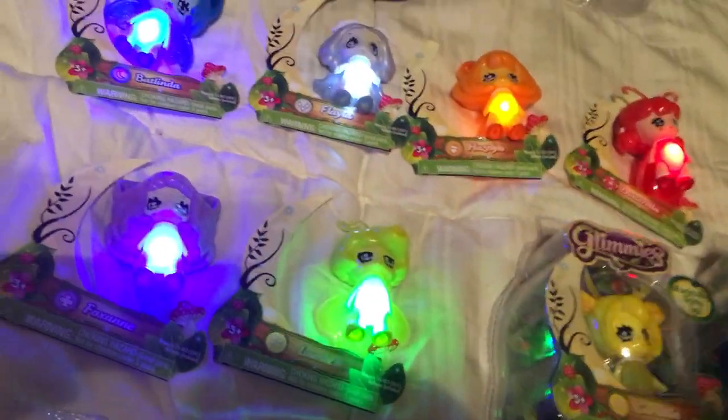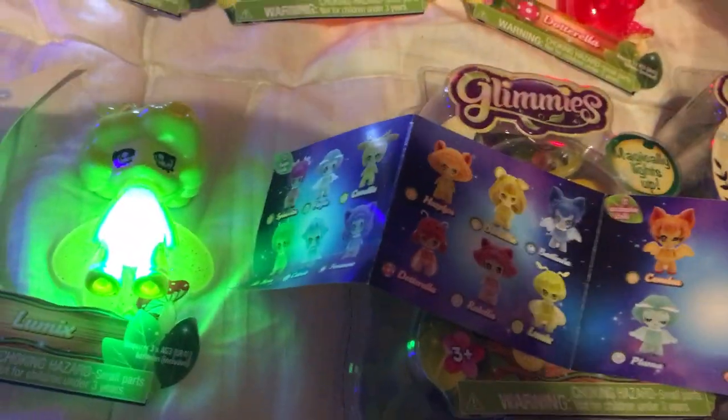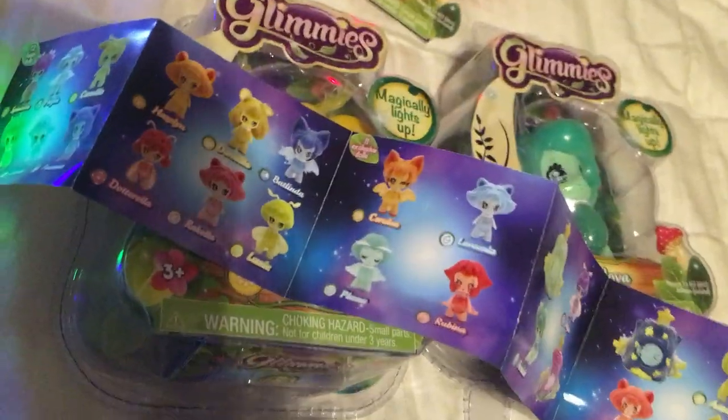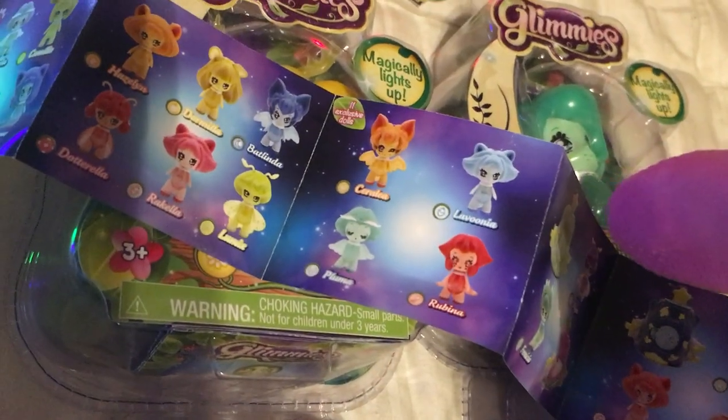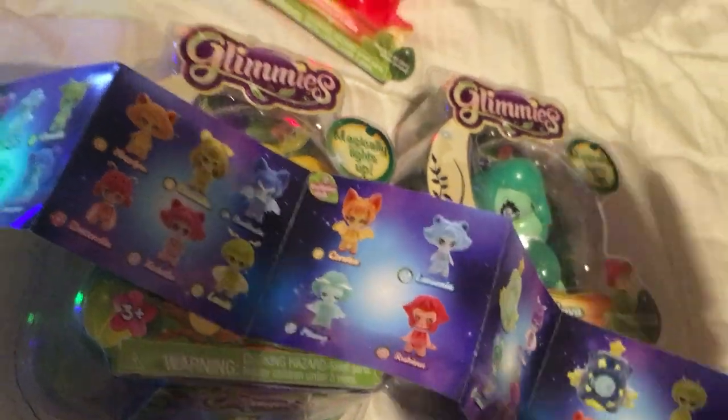Here's the ones we got. I'm glad they put their names on the checklist. They did not put their names on the card back. And then it says 11 exclusives. I'm guessing these four will come in a multi-pack.